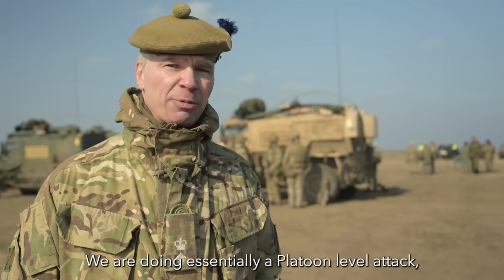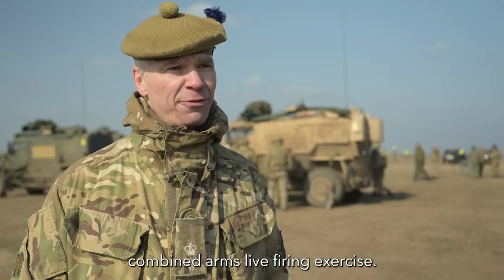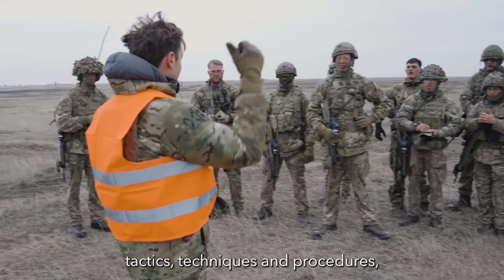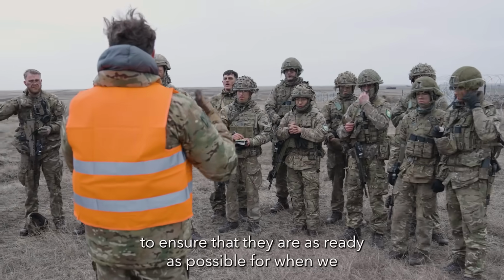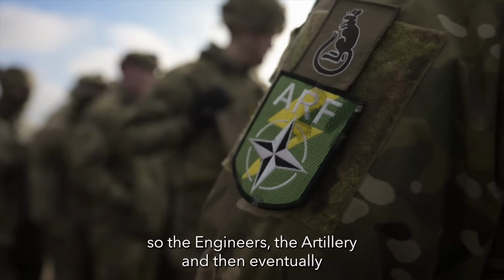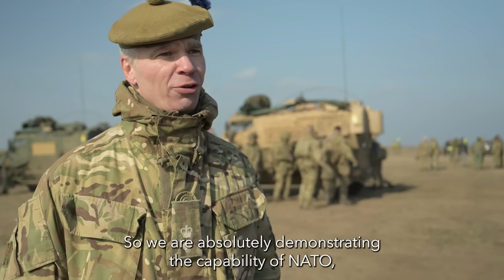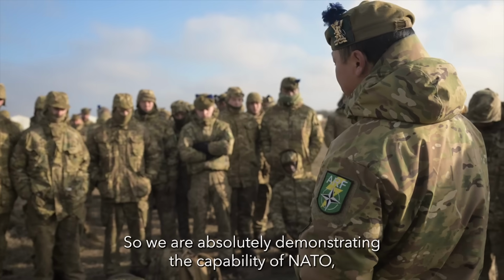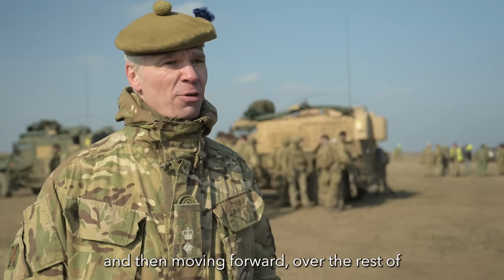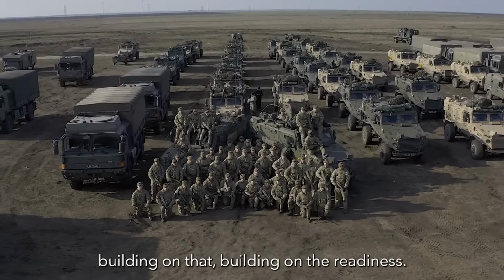We are doing essentially a platoon level attack before we build up to a company level combined arms live firing exercise. So right now the soldiers are going through all their tactics, techniques and procedures to ensure that they're as ready as possible for when we start putting various parts together: the engineers, the artillery, and then eventually also our multinational partners. So we're absolutely demonstrating the capability of NATO in a challenging tactical environment, and then moving forward, as I said, over the rest of exercise Steadfast Dart, building on that, building on the readiness.